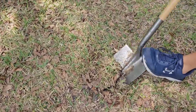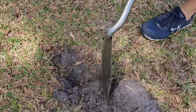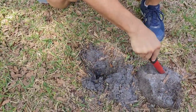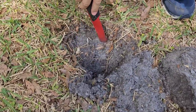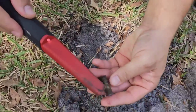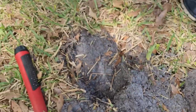Want to try next to the trees? What if she actually took it all and buried the gold? All right. I don't think it would be buried in the middle of the yard. It might be near a tree or something. Huh. Well, there's a tree right there. I'm on something. Oh! There it is again. Another brass casing. That's two brass casings for me and no brass casings for George.